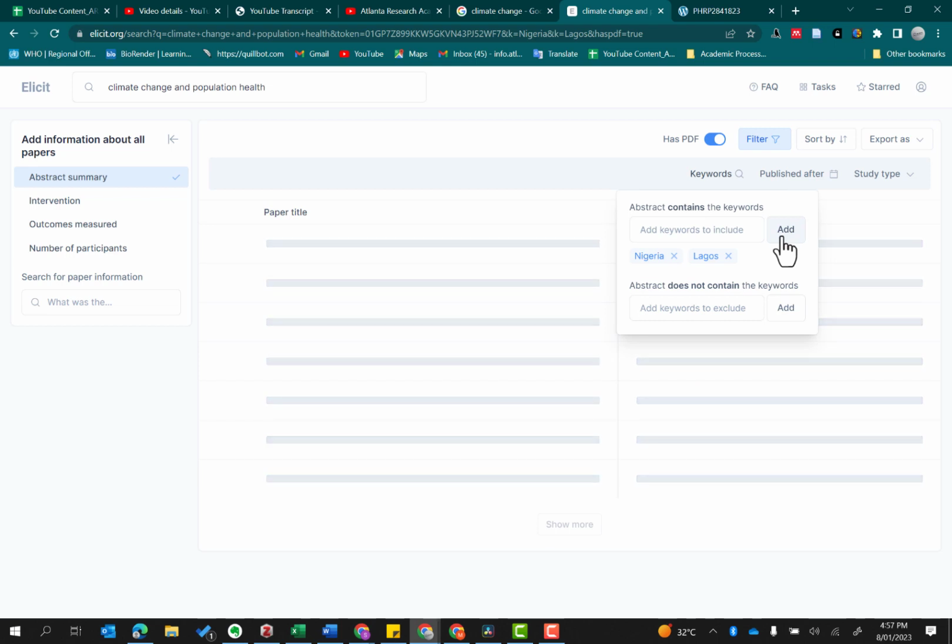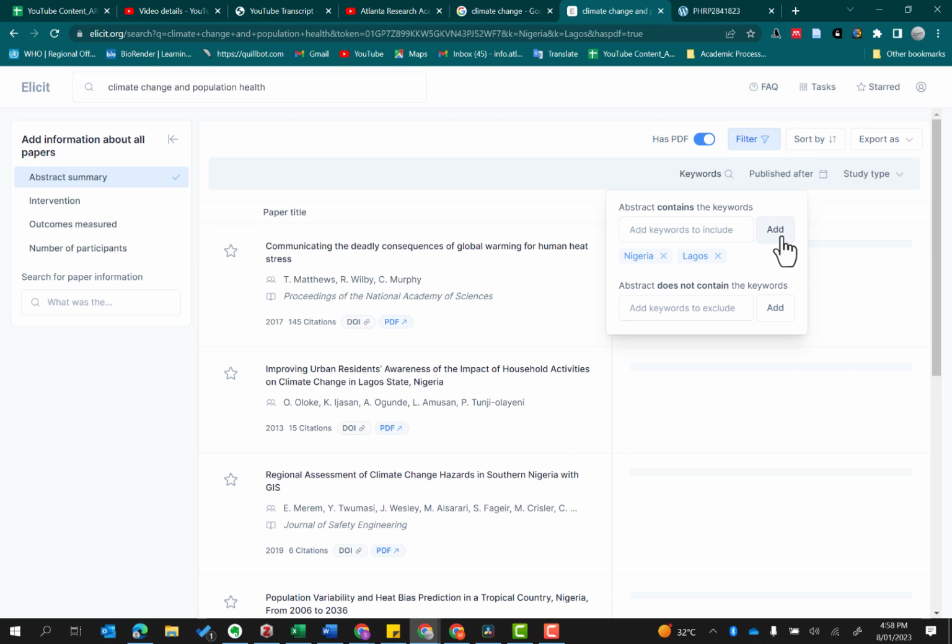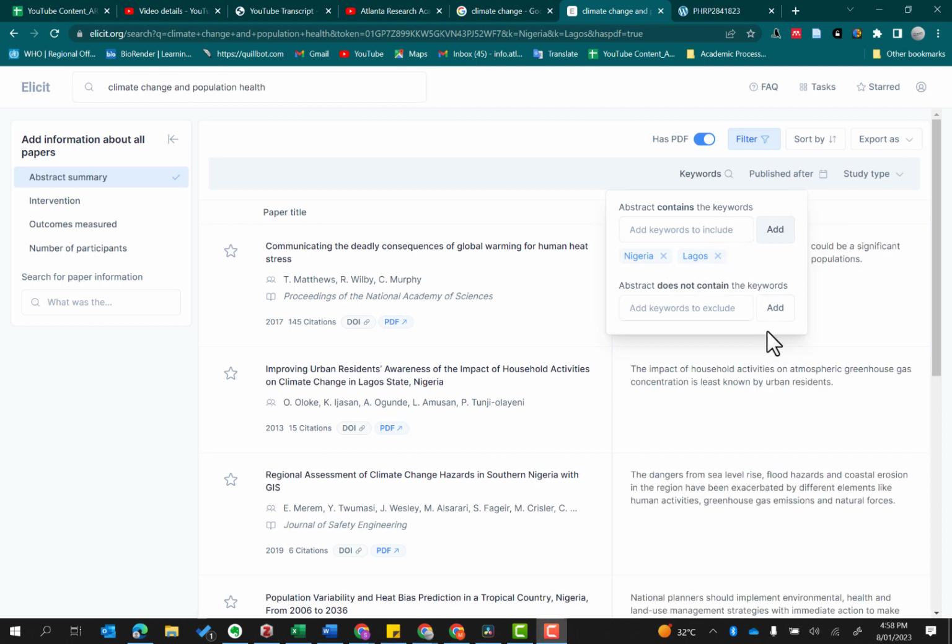So Elicit is going to run another search to look for papers that have the keywords Nigeria and Lagos. At the same time, they have the research topic, or they are addressing the research topic, climate change and population health in Lagos, Nigeria. So now you can add as many keywords as you like to further streamline your papers to relevant ones.